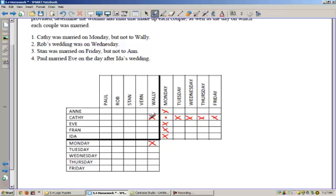Number two, Rob's wedding was on a Wednesday, so find Rob. I'll put a dot on Wednesday, so I can X out the rest in this little column here and row here. And I can also put an X on Kathy because Kathy gets married on Monday, not Wednesday.